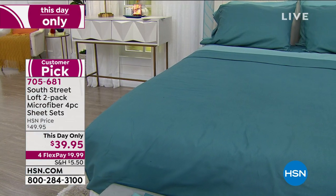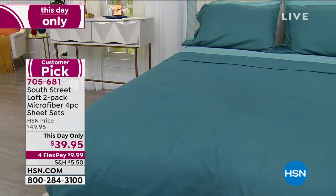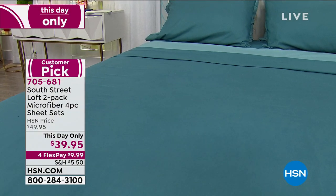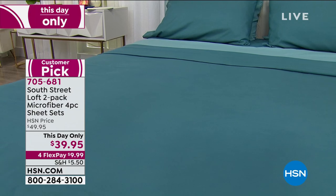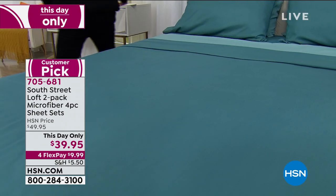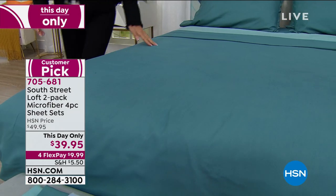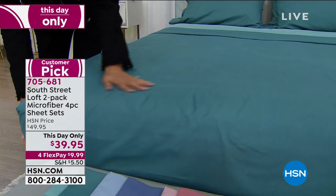So you can use these in the wintertime when you're looking for those cozier fabrics, when you really want to get wrapped up in your sheets and feel nice and warm, but you don't want to get too hot because these are also a lighter weight fabrication. So they really float and glide right over your body. So they're perfect for year-round use.